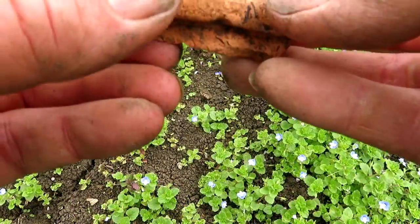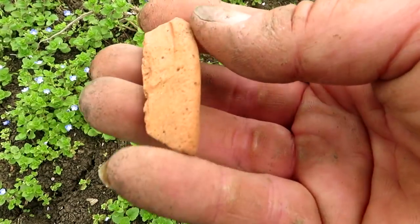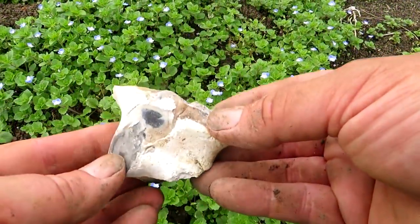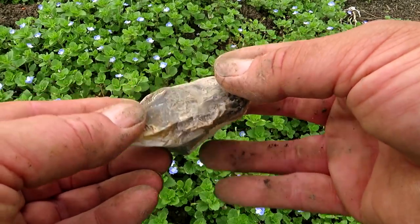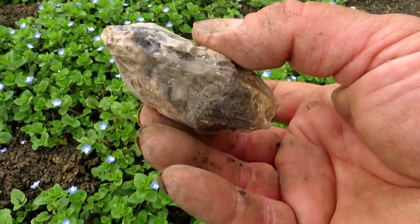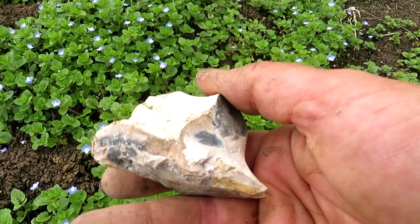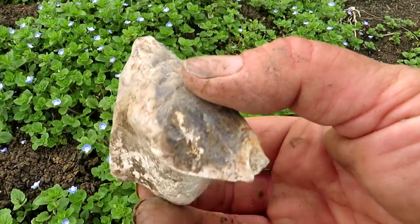Oh, I just found a lovely bit of rim of a Roman pot. So the Romans were here. I just want to find a solid silver denarius now. Oh, I just found a whopping big piece of flint in an area where flint doesn't naturally form. So that's probably someone making a tool, and this was an offcut of something they were making thousands of years ago. I'm going to save that because I want to try flint knapping. I want to see if I can make an arrowhead.